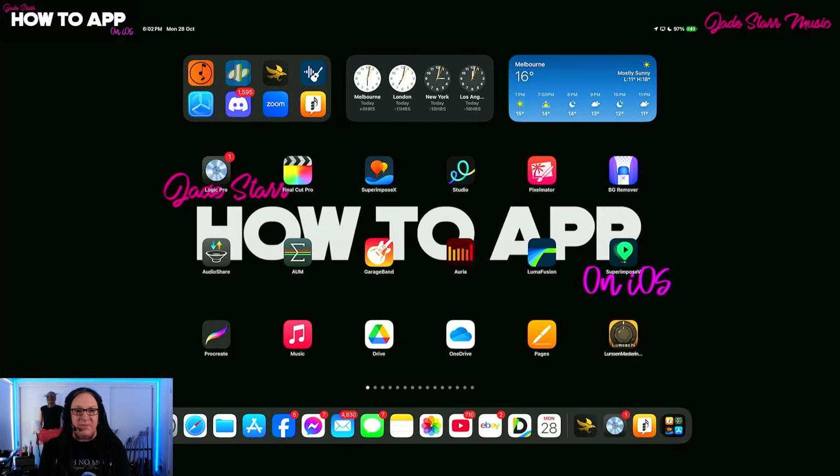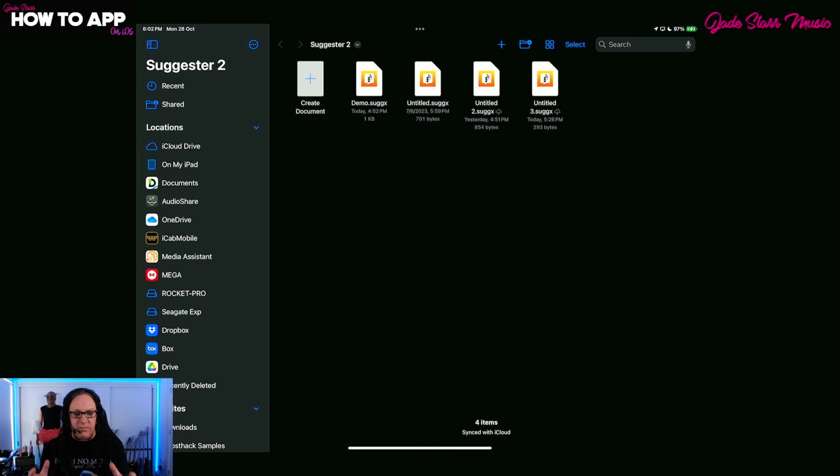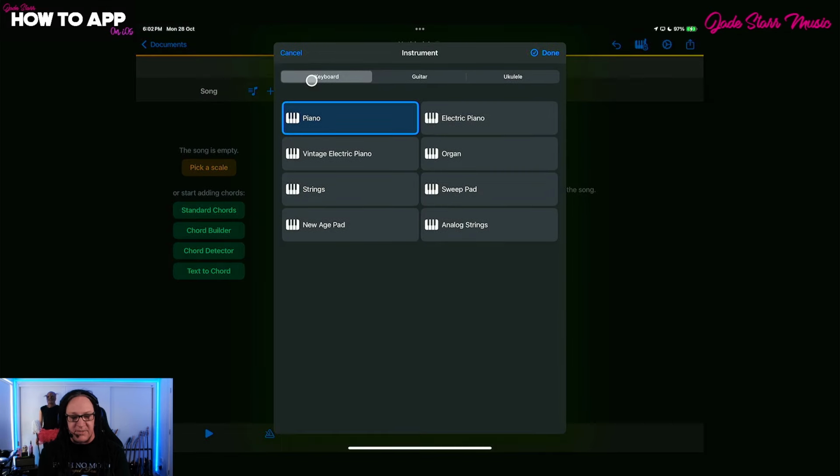Okay, so we're going to open up Suggester 2 as a standalone to kick things off, and you are presented with the Files app pretty much, and it's opened up in the folder of Suggester 2. Very simple to start a project in here. You've got the plus up the top, or you can create a document or create a folder for these documents as well. We're just going to hit the plus, create a document, and the first thing that pops up is these instruments for you to choose.